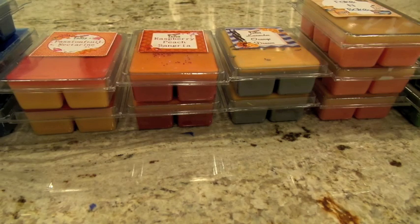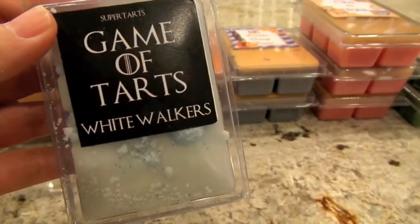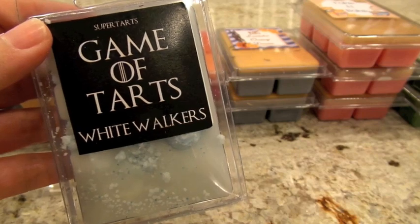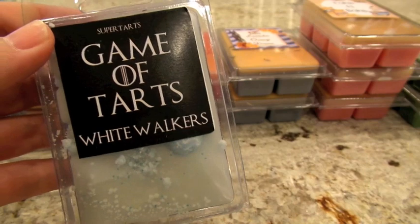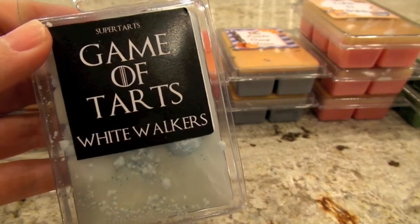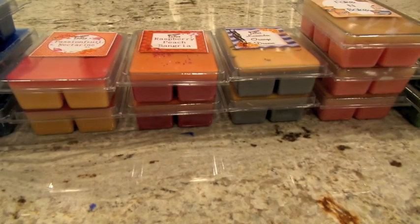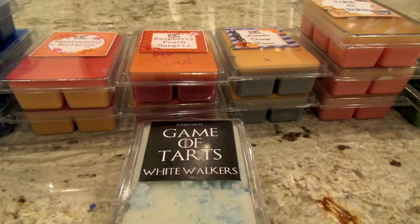This first one here is based off of the TV show Game of Thrones, which I've actually never watched, and this one is White Walkers. And I feel kind of stupid, because since I've never watched Game of Thrones, when I saw the name White Walkers, I just thought of The Walking Dead, because they call the zombies walkers. Although they've never used the term White Walkers in The Walking Dead. That's what I thought it was. So I got this, and I was like, oh, it's from Game of Thrones. Like, yeah, I'm kind of stupid.